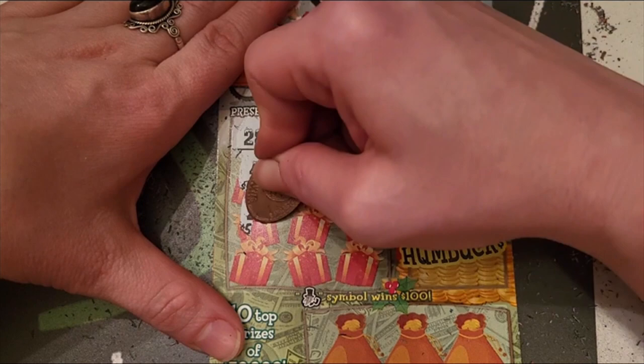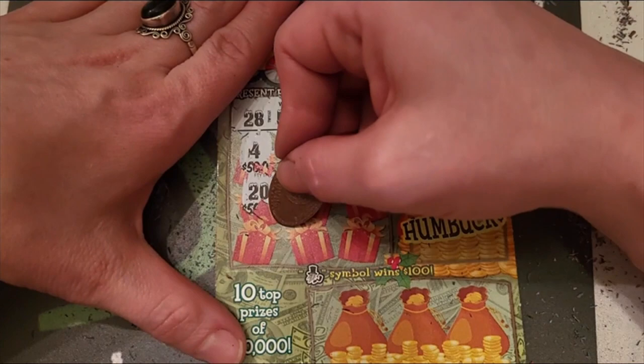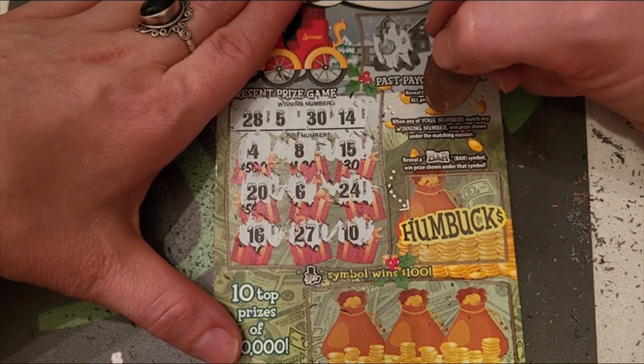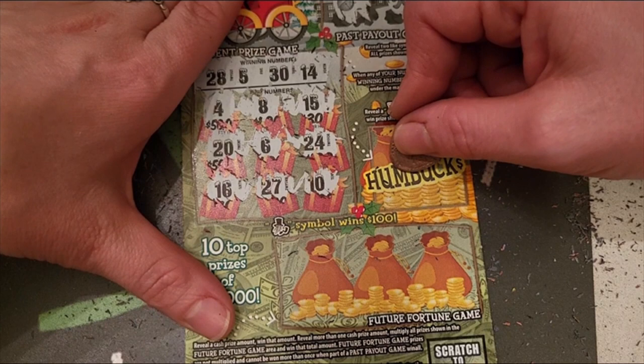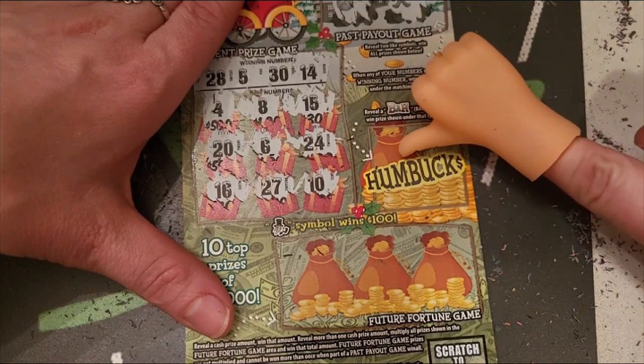Oh my goodness. So we're looking for 28, 5, 30, and 14 here. So far, no luck. Those are what we got. We got a 15. That's pretty close. That's not what we're looking for. So we got 16, 27, and 10. Oh my gosh, these tickets. Are we going to have a tie for $0 on a 3 versus 3? That would not be very fun. That would be no fun. You better be a winner ticket. You hear me? Do you hear me?